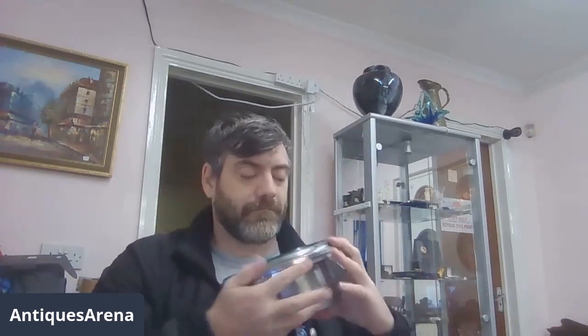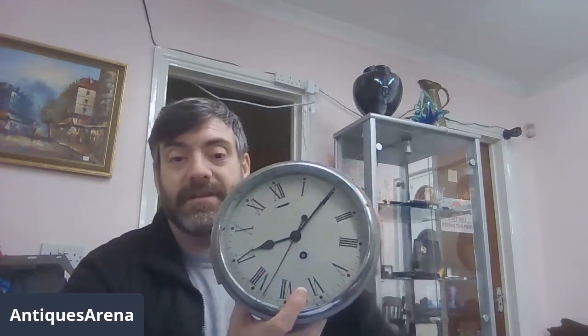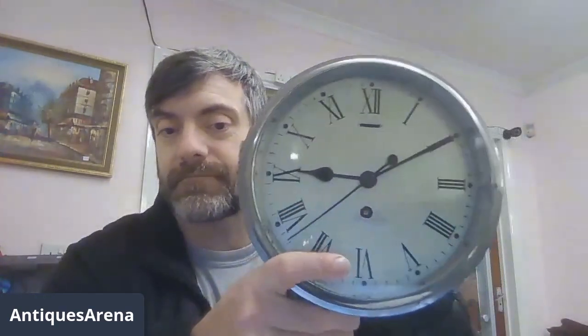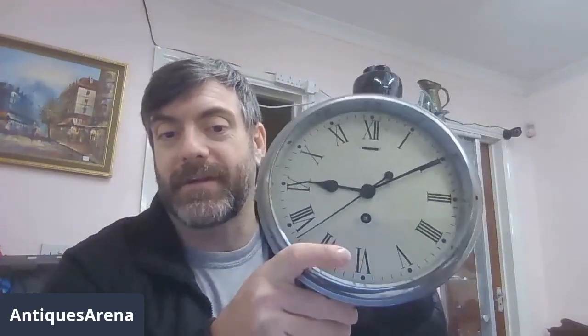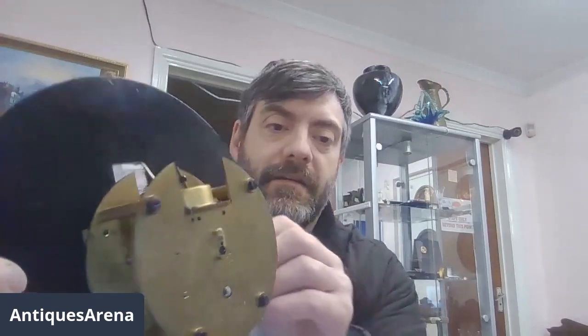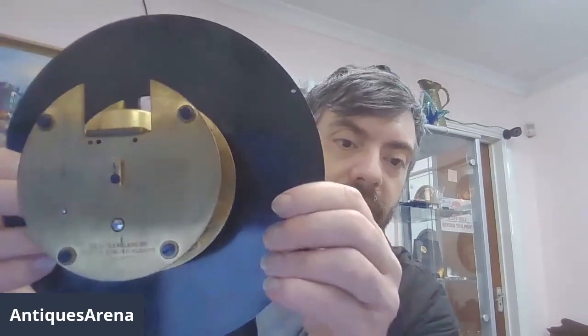I'm going to start off with this, which is a Smith's Ship's bulkhead clock. I know the name isn't on the front, but it is on the back. So if I open him up and pop out the clock, just put this down a second. I've done some photographs to show you anyway. This is Smith's Astral 7 jewels English clock number 156. Everything you need to know is all stamped there on the back.